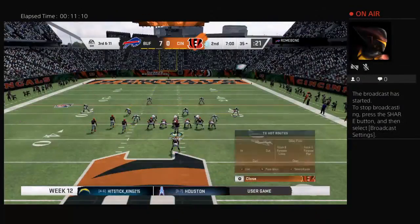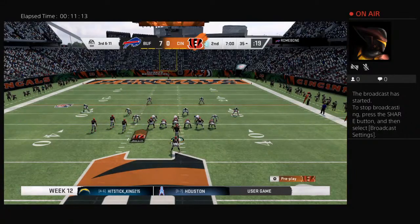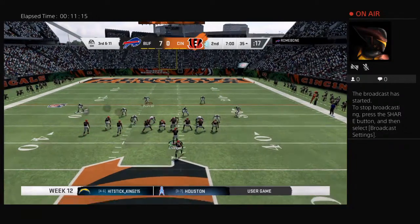Set up. 15 line. 15 line. Man, that's trash. That's trash.